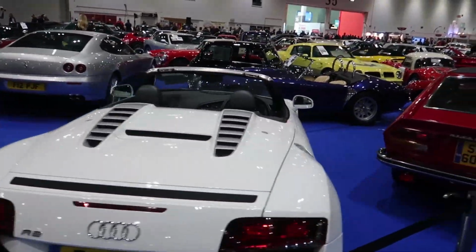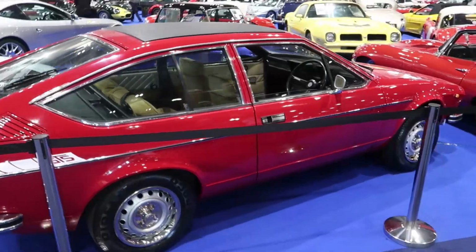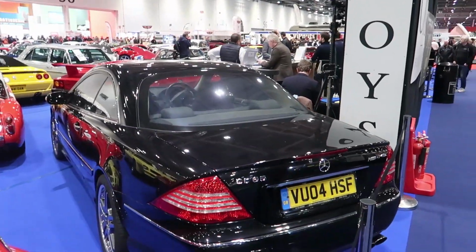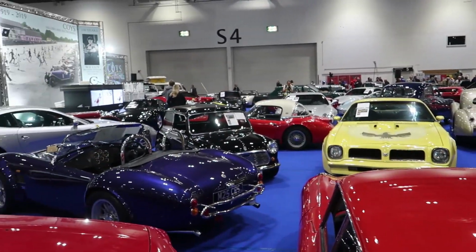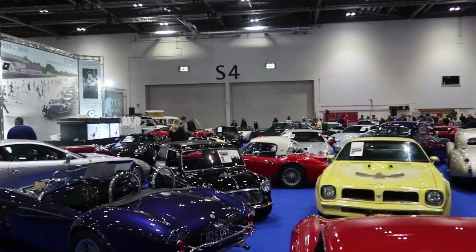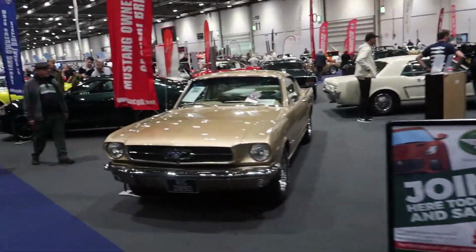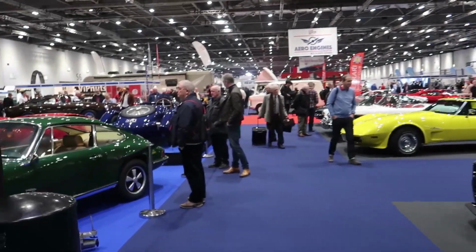Right. What have we got here that we like? Alfa Romeo GTV, GTS. Interesting. I kind of like these CL65s, so much so I almost bought one. But I bought a Porsche instead, which I will do a video about soon actually. I kind of accidentally bought a Porsche, which isn't as glamorous as it sounds. Modern Jag. Right, I think that's our quick blip around the club bit.